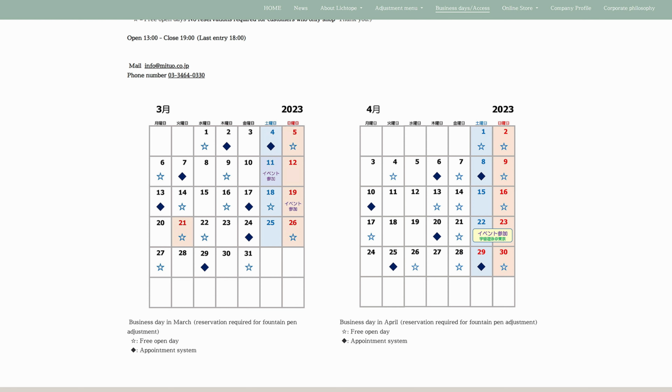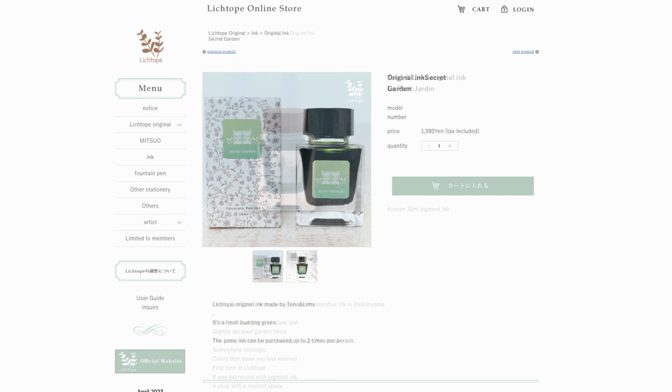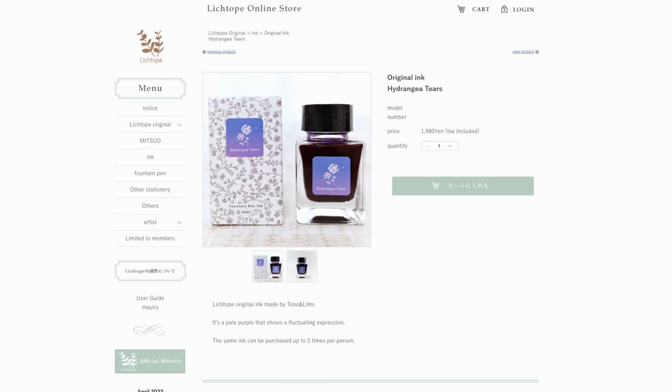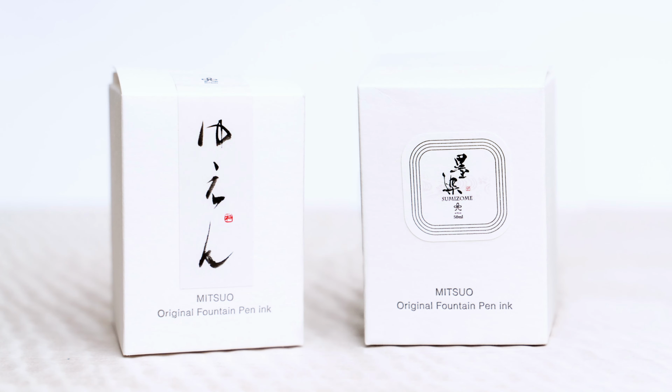And I completely failed to take any photos in the shop, but they had quite a few store exclusives from Tono and Lims, which I was able to rule out because they're made in Korea, but I still had to choose between 4 Sailor-made inks, which were branded as Mitsuo. I ended up choosing these two.